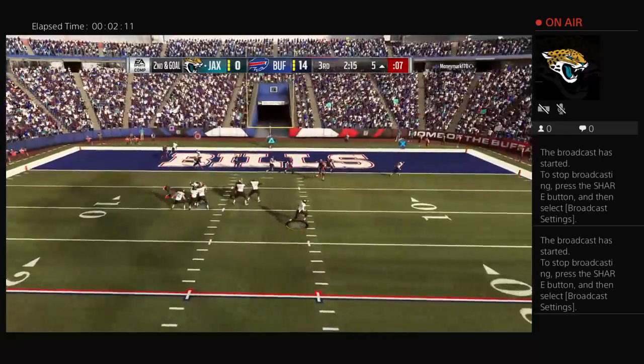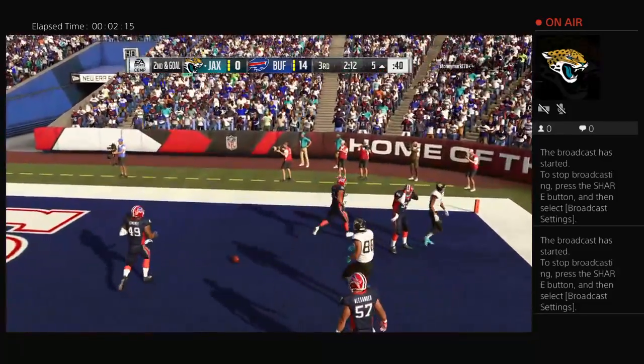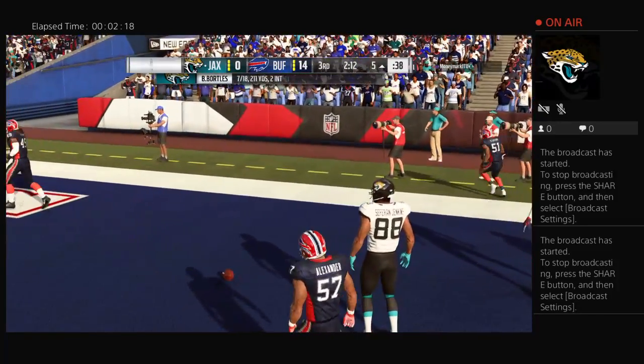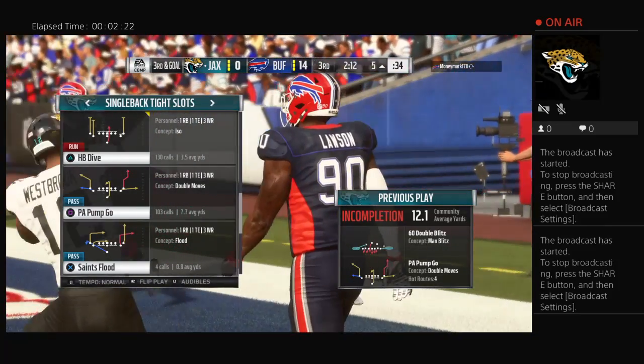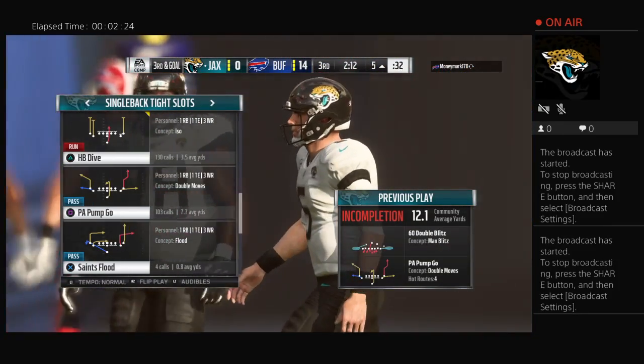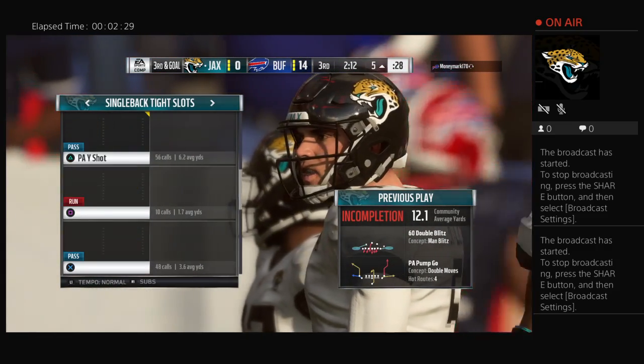Bortles to throw on 2nd down. Escaping the pressure right. And he can't corral it. Maybe a big missed opportunity there defensively in the end zone. And now 3rd down. All right, Captain. It's batten down the hatches time defensively. Dodged 2 pass attempts to the end zone.